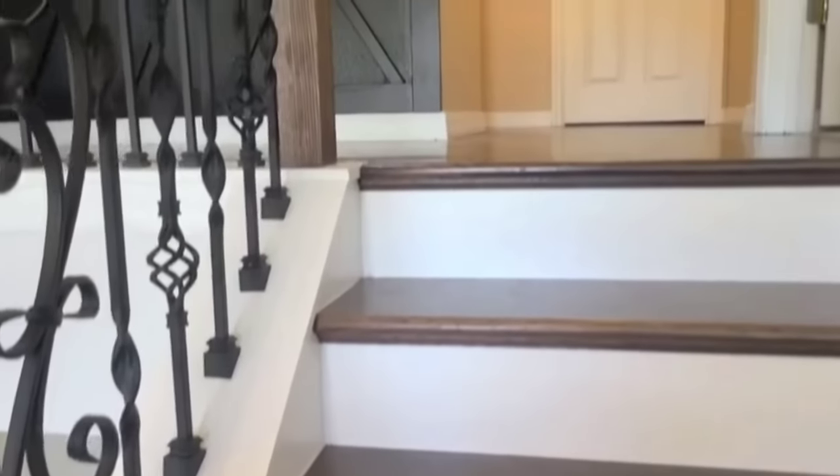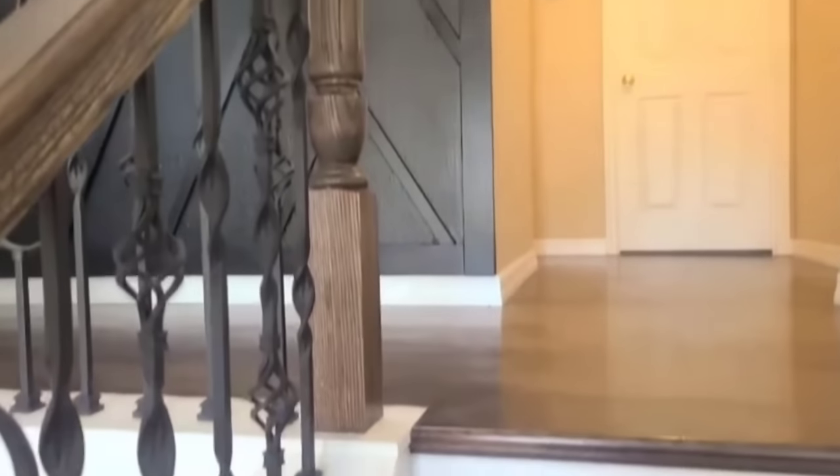So right now I'm bringing you up the stairs for the reveal. I'm going slow, guys, but here it is. The accent wall that hubby and I did over the weekend. We are absolutely loving it.